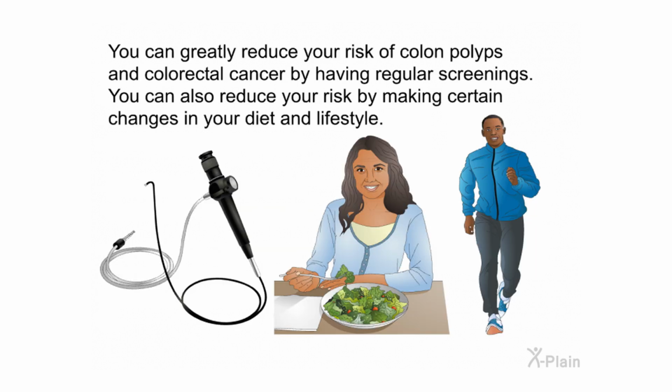You can greatly reduce your risk of colon polyps and colorectal cancer by having regular screenings. You can also reduce your risk by making certain changes in your diet and lifestyle.